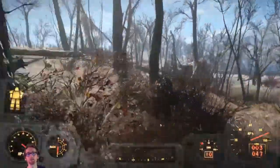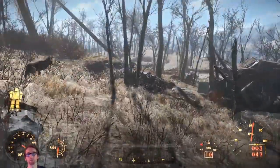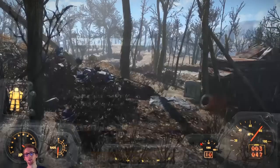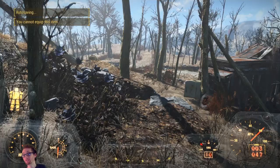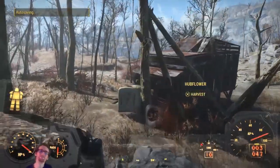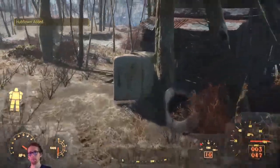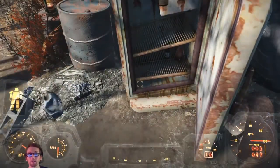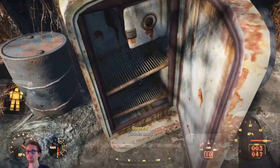Bullets, not so much. Just going to speed this up for you guys real quick, because there's nothing going on until we get over there. Bullets are a little different, because if you look at it, they don't weigh that much. But like I said earlier, when I picked up 700 railroad spikes, that was the thing. Mini nukes, stuff like that. Some bullets are going to weigh more.